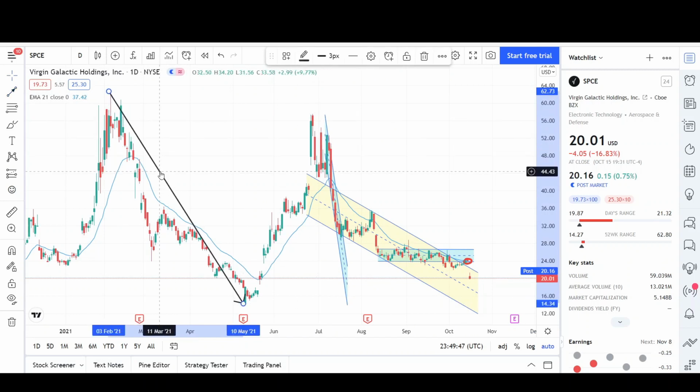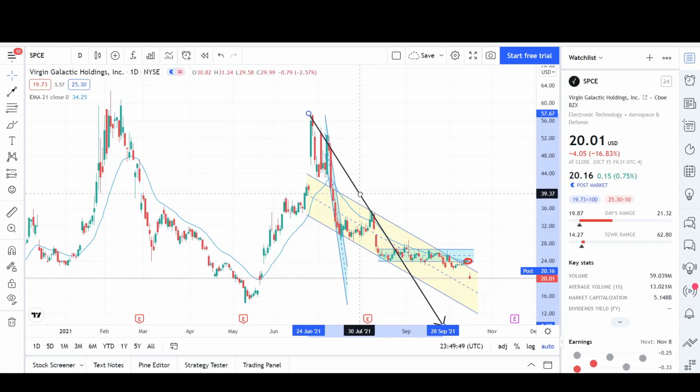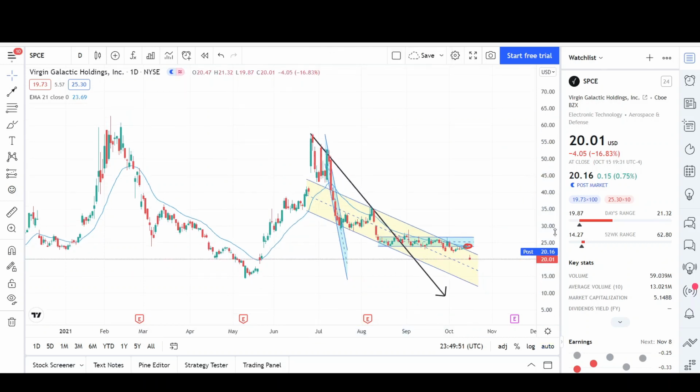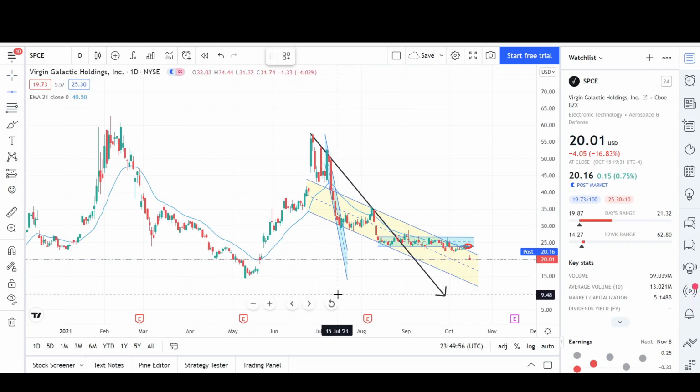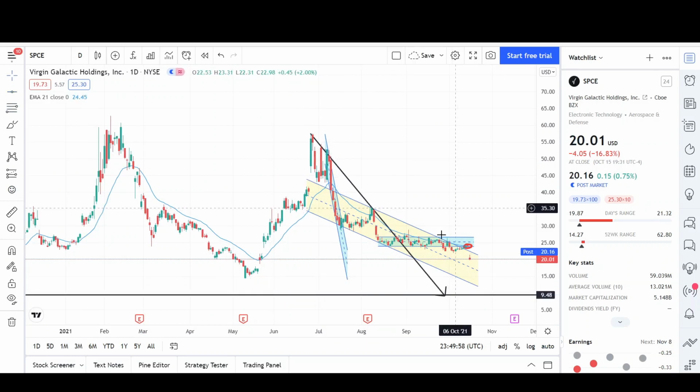And since the market moves in twos, I'm gonna move this right at the top of that pullback, and then I'm gonna put a horizontal line of where I think the prices can be going next. So it looks like it could be trying to reach that $9.50 level. I'm pretty sure you guys are saying that's crazy, but just wait and see, it can happen.